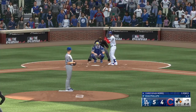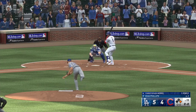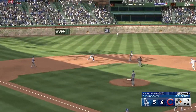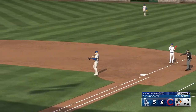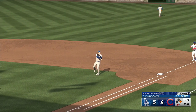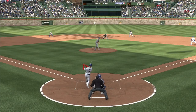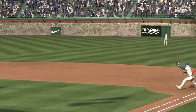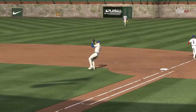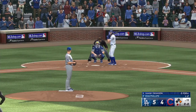And here's the DH for the Cubs, Christopher Morel. Rolled to short, possible two ball. Oh, behind the back. Over to first, safe. Now batter, not shortstop, Swanson. And the batter will be the shortstop, Dansby Swanson.